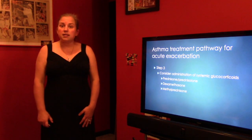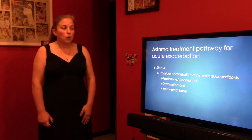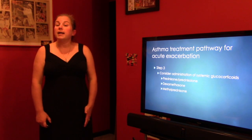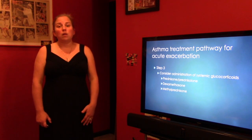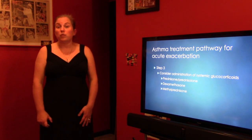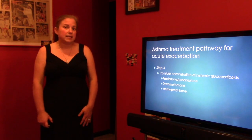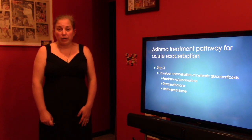The third step of the asthma pathway is to deliver systemic glucocorticoids, or a steroid. Steroids or glucocorticoids will take about 2 to 4 hours for you to really see any differences in the patient. It will not be an immediate difference where you'll notice decreased inflammation and the patient breathing better.